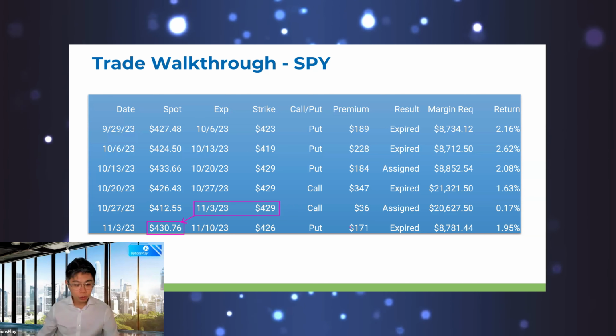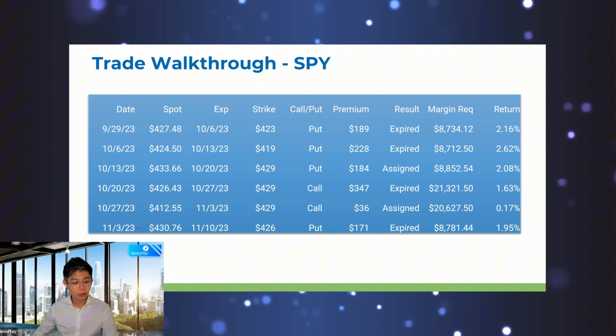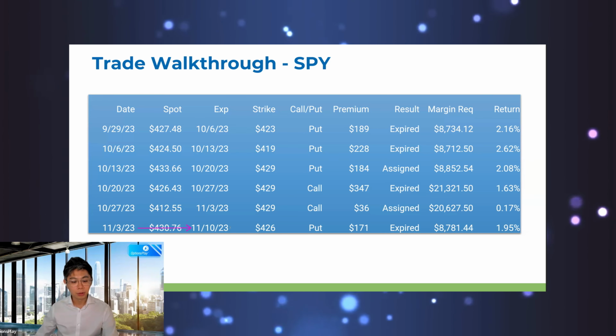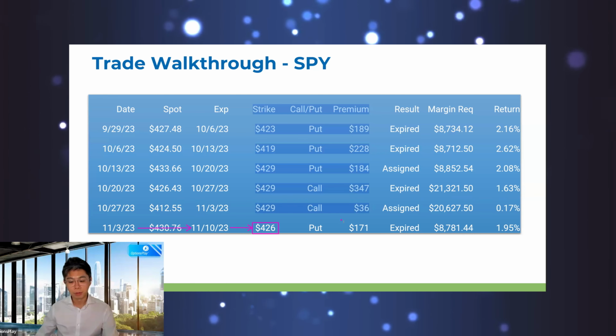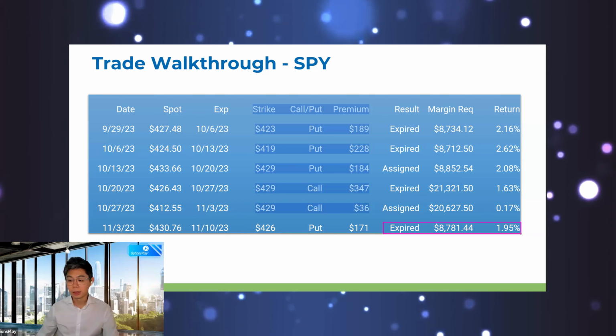and now the following week I go back to selling puts. So I go out another week, I go out to November 10th expiration, and now I go back to finding the same 30 delta put option, which in that case was $426, and I'm going to sell that put for $171, and I'm going back to selling my premium.